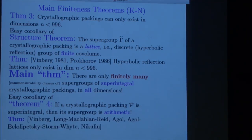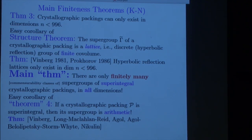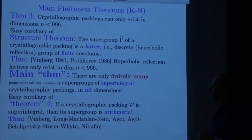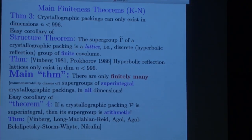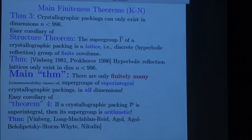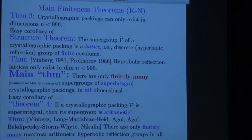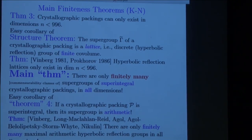And thanks to a conversation with Akshay that I don't know if you remember, we think we can prove this. You gave a big hint. And so this, together with the following theorem that there are only finitely many maximal arithmetic hyperbolic reflection groups in all dimensions, tells you that there are only finitely many superintegral crystallographic packings.